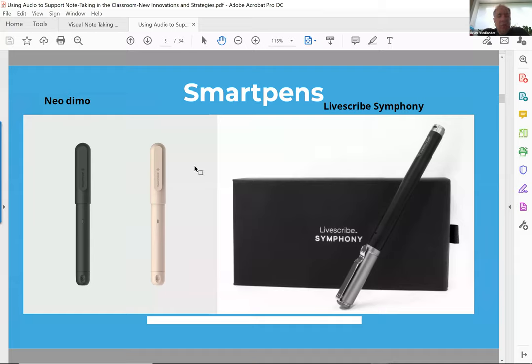I think it's a AAA or AA battery that keeps it charged for many hours. This pen doesn't have a large memory, but it basically offloads everything to the Neo Studio application, which is pretty full featured, which is really nice. Both the Neo Dymo that's in the slide here and the LiveScribe Symphony pen use Bluetooth, and they offload both the speaker and the microphone to the smart device. So that would be an Android phone or an iPhone using the app.